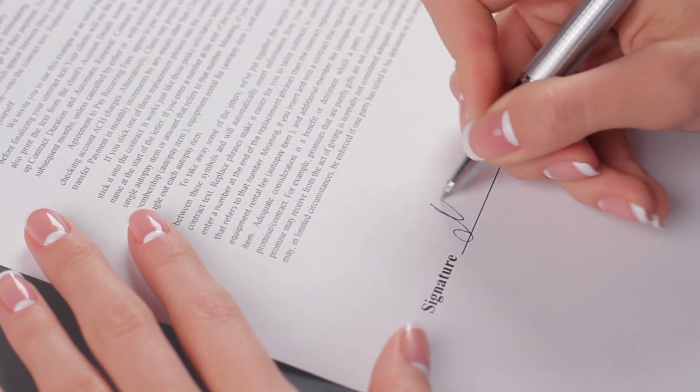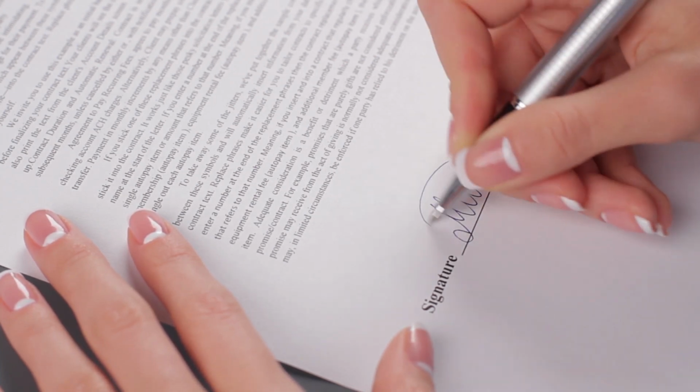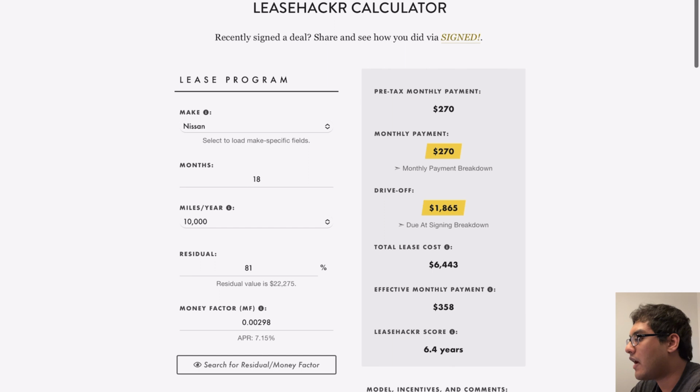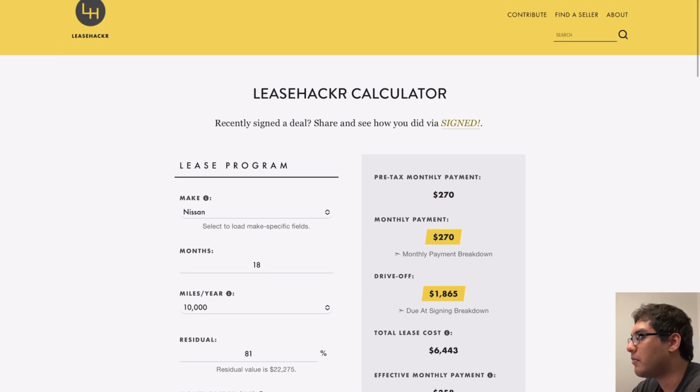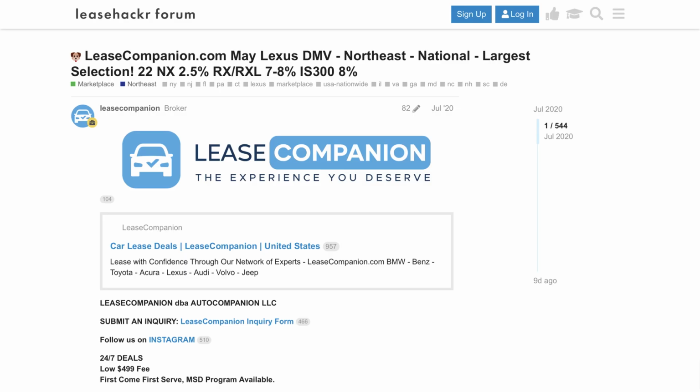This video is going to cover everything you need to know about leasing, so let's get started. Here as an example, I have selected a brand new 2022 Nissan Altima. I got this example from LeaseCompanion. This is a vehicle that they are giving away at 10.5% off MSRP, but I'll talk more about that incredible deal towards the end.